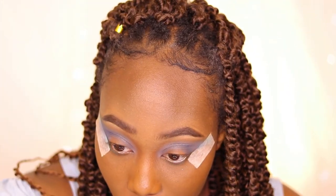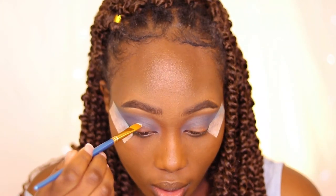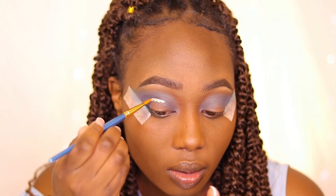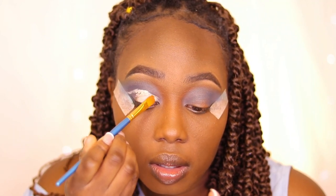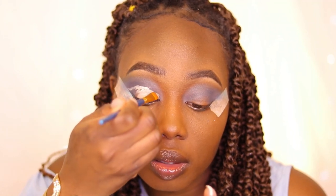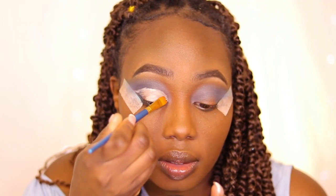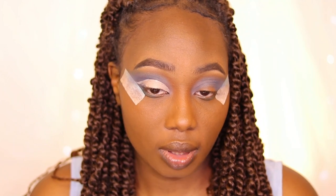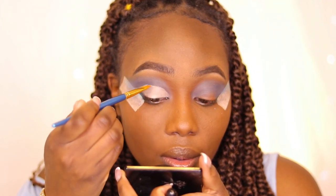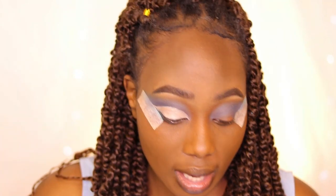Now it's time to cut this crease. LA Girl Pro Concealer. And this is the color Biscuit. I want to do a design. Are y'all seeing what I'm doing? So I basically just draw a line. Ooh, that was a lot easier than I thought. Let me not jinx myself. There you go. Yes, okay.